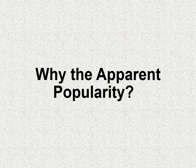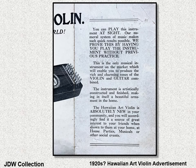Okay, so you might wonder why the apparent popularity of these instruments in the 1920s or 1930s. That's the period of time we're talking about. Well, here is from my collection an advertisement for something called a Hawaiian Art Violin. We'll talk about that later.